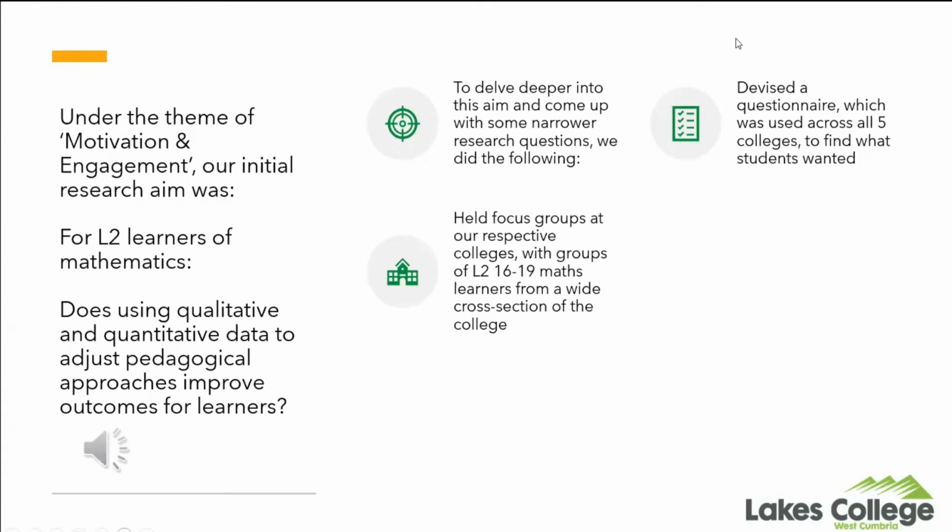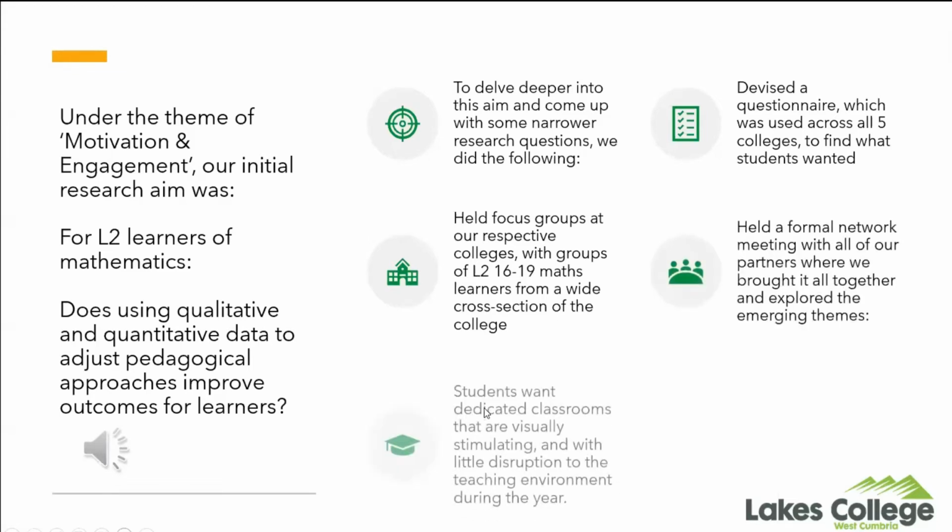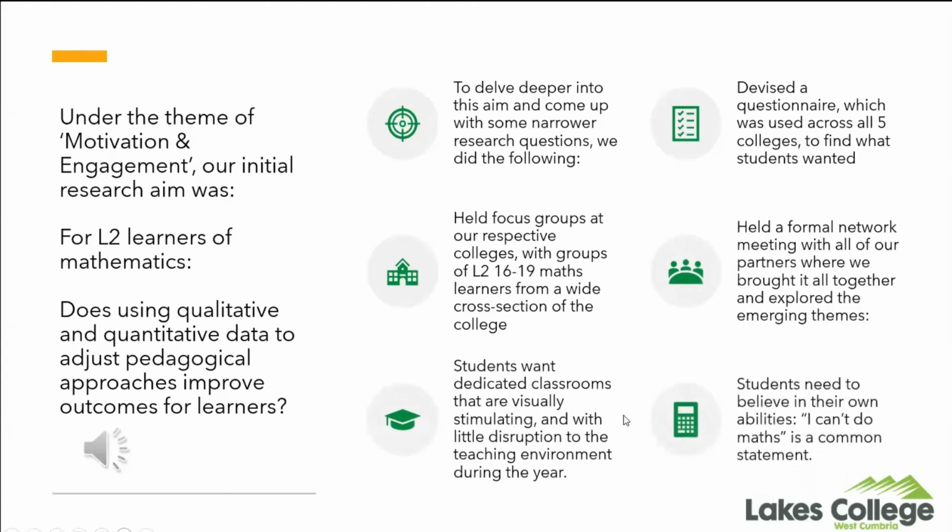Lisa, could you click forward onto the next couple of bits of this slide, please? Yeah. So we held a formal network meeting with our 4 main partners as well, Lancaster, Kendal, Furness and Carlisle. And we looked at all the emerging themes. We had a full day at it.